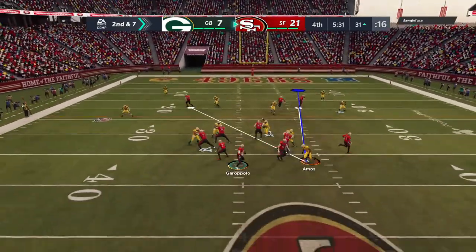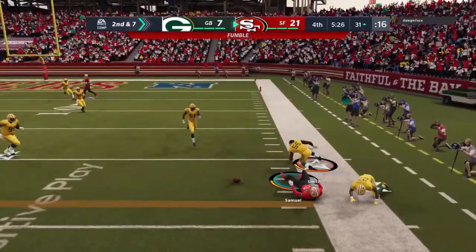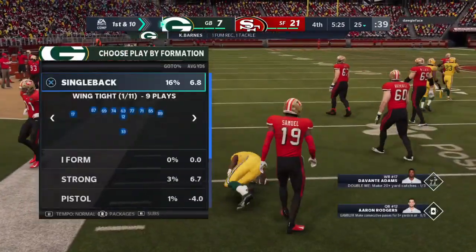A play fake from Mostert. Now Garoppolo. Open man is Samuel. Complete. The ball comes out. And the Packers pick it up. And his guys will take over at the 25-yard line.